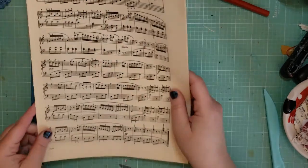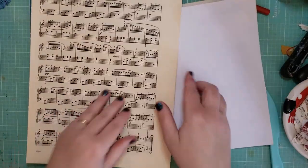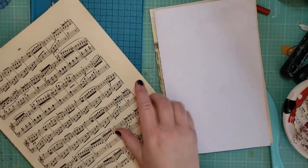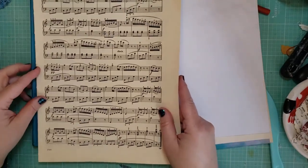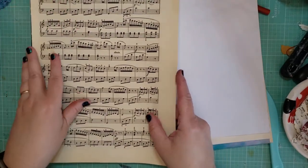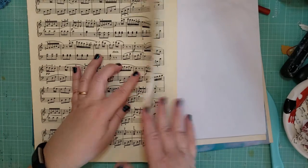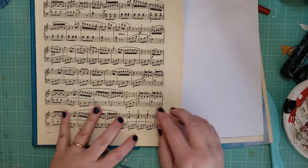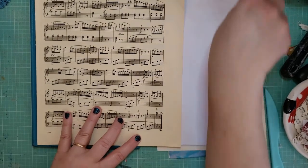And I'll do some music pages. I think I have a lot of pages, so I guess I could just do one of these. And if I just cut off the excess and then cut it to about there, that should work.